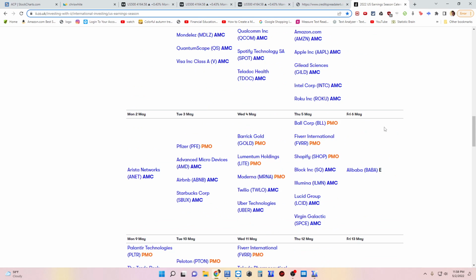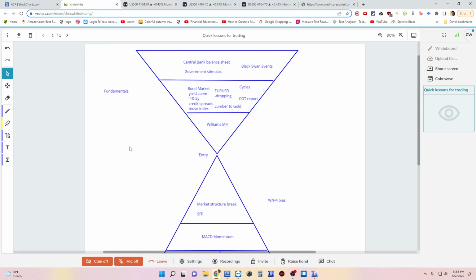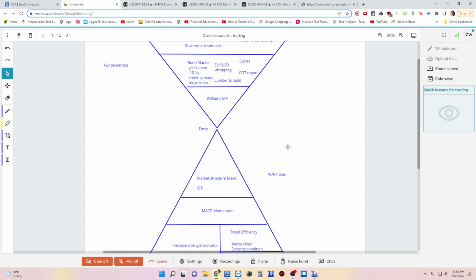Anyway, so that's kind of just the events. We'll look at Black Swan events. Not too many. Doesn't seem like there's too many. Government stimulus, it doesn't look like there's any new government stimulus coming down the pipeline relating to oil stimulus or student loan forgiveness. Nothing as far as stimulus with anything else. Nothing from the Build Back Better plan. So we don't have to worry about that.